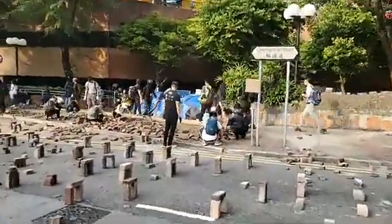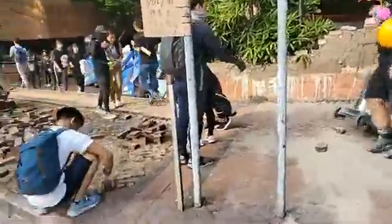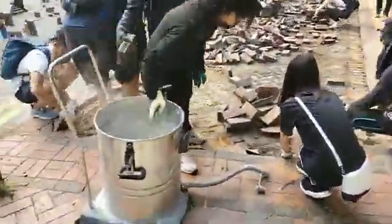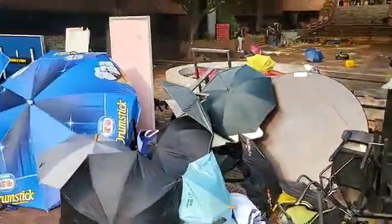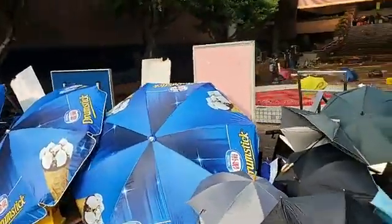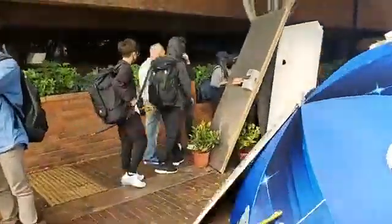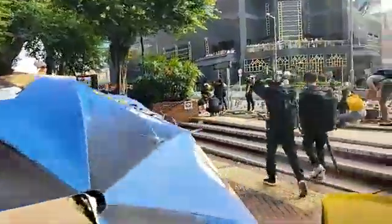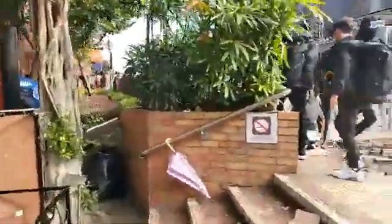You can see a major operation underway here. Protesters prizing those bricks off with relative ease. You can see them just picking them up. We'll take a look inside the campus as well. And a barricade has been formed here, using chairs and other kinds of objects. So we've just been turned away by a protester who said that we can't go through this way. Of course, other students are being allowed through.